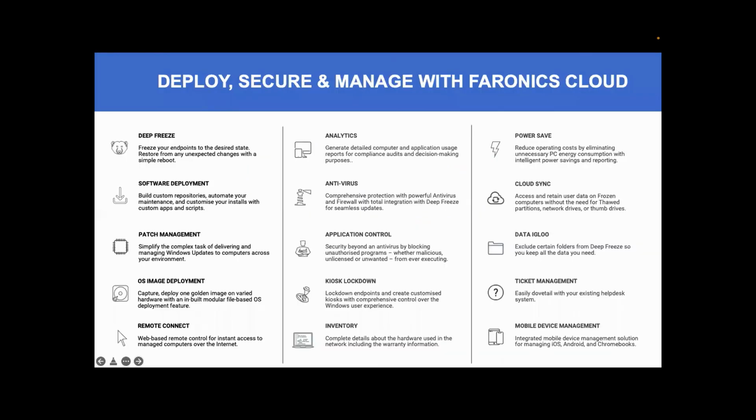I've just talked about a few of the ways in which we can help you. There are lots of other features that will save you time. So for example, OS image deployment, that doesn't need to be a hassle. You can easily image. We support PXE booting, becomes a completely seamless process. Power save is another one. If you need to save electricity, we've got an easy way of doing that with minimal user disruption, especially important given recent rises in price of electricity around the world. There's lots of other things you can do with Faronics.